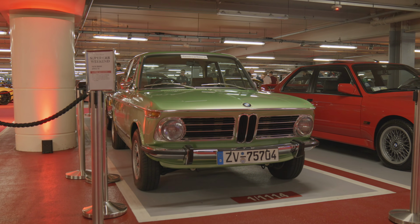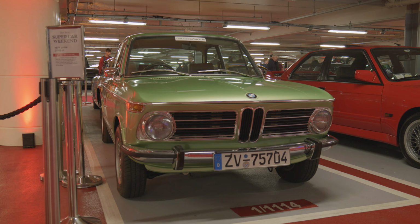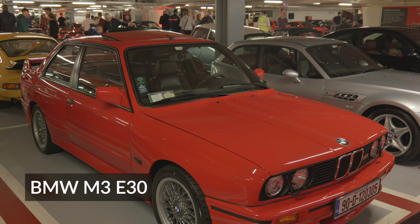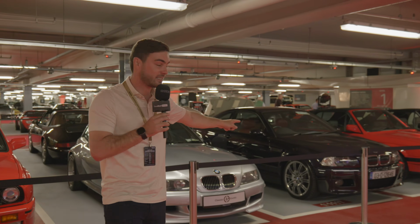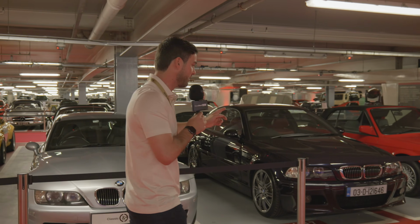All right, now I just want to finish up in this section because it's the BMW section, and personally I'm a massive BMW fan. E30 M3, one of the most special cars. All the true BMW M enthusiasts love them. Work our way through E46 M3. This one looks immaculate. There's no way this hasn't had a restoration.